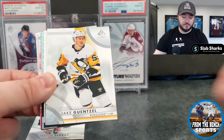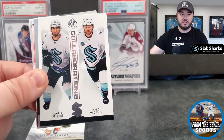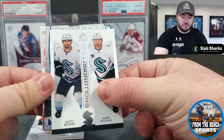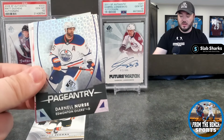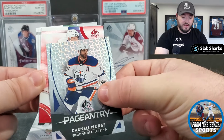Jake Gensel. And this is one of the inserts. So collaborations. There's Evolved, I think, is what another one is. There's Pageantry. There's your Red Future watches, which, once again, most of the stuff doesn't really go for anything. If you hit a Bedard, yes, maybe it'll be worth 10, 15, 20 bucks. But other than that, typically not a whole lot of value.